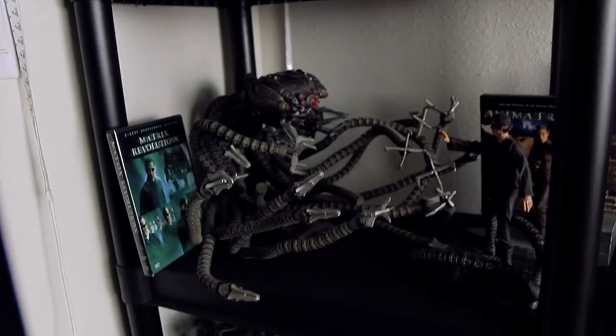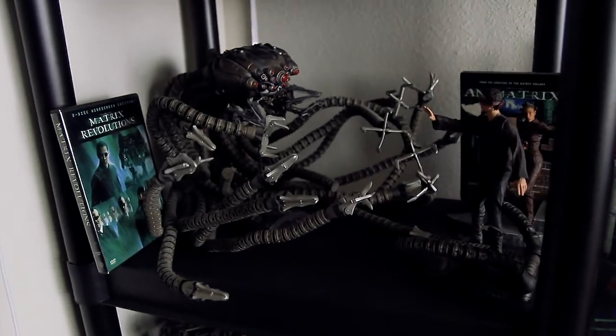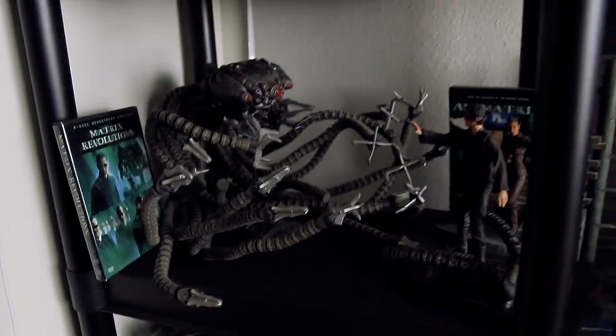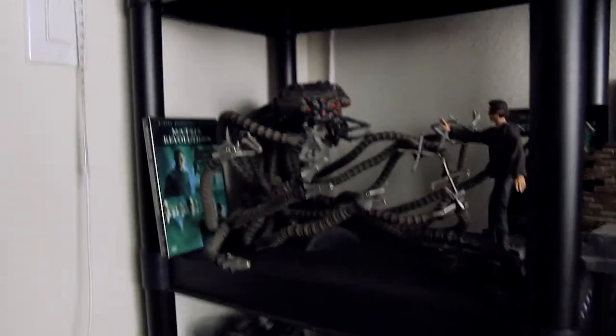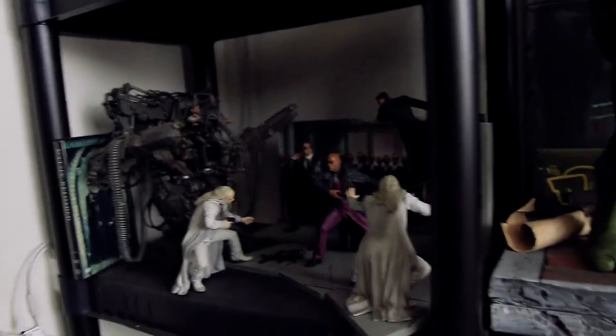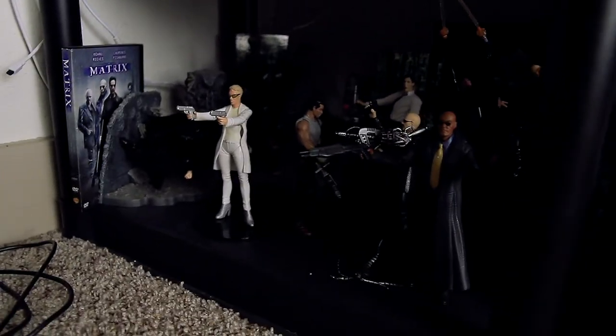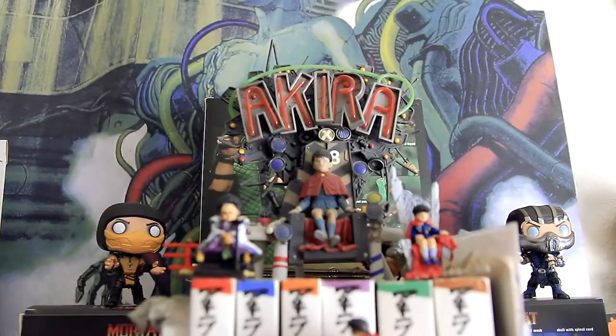All right, The Matrix. Definitely love the movie. I think the movie itself set new standards in filmmaking and storytelling. This is The Matrix, basically a cool version of the Messiah. So here are all the figures. These guys are all McFarlane as well. That's saying McFarlane is a badass.